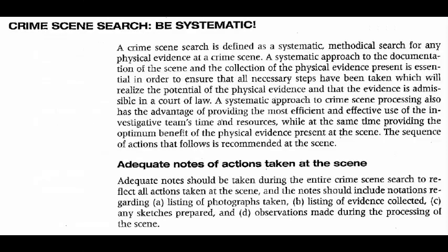Crime scene search. Be systematic. A crime scene search is defined as a systematic, methodical search for any physical evidence at a crime scene. A systematic approach to the documentation of the scene and the collection of the physical evidence present is essential in order to ensure that all necessary steps have been taken which will realize the potential of the physical evidence, and that the evidence is admissible in a court of law.